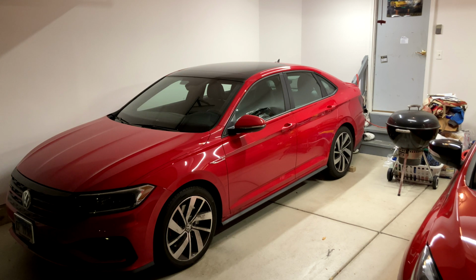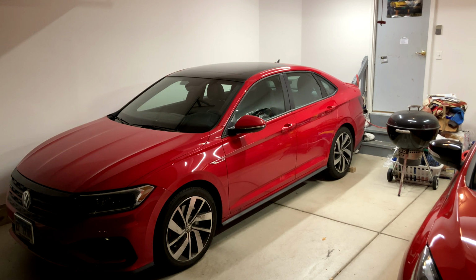But it's still under warranty, 4-year warranty, 50,000 miles, 4 years. I'll probably only have 25,000 miles at the end of the warranty. And the other thing is, I don't drive the car much. You've seen the picture of it at my other garage, at my condo. This is my home here, townhome.